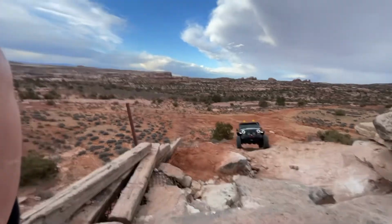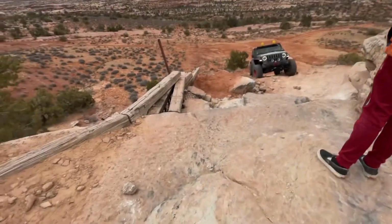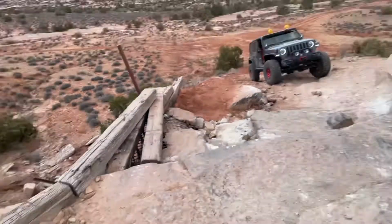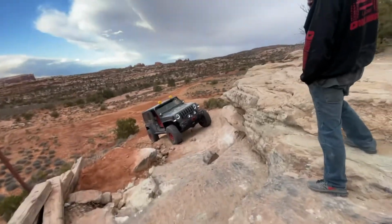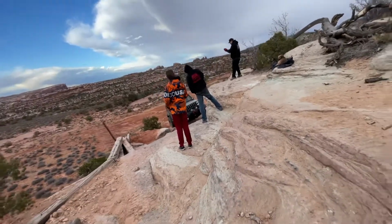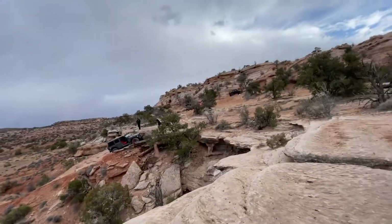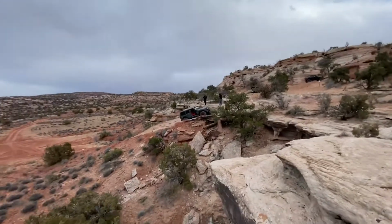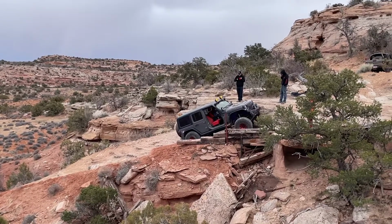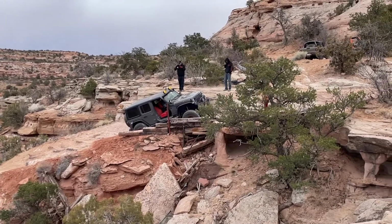Man, that was a whole other level, guys. Legit, look. So that's what you look down into coming up. That is where it gets just freaking butt puckering there.